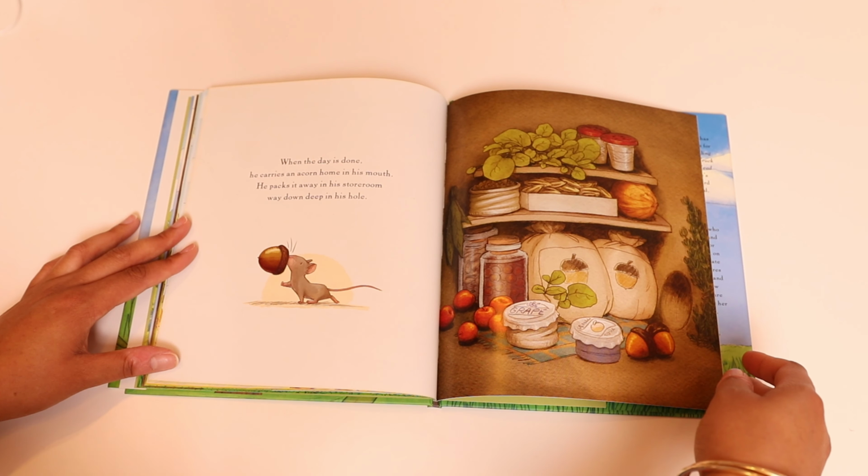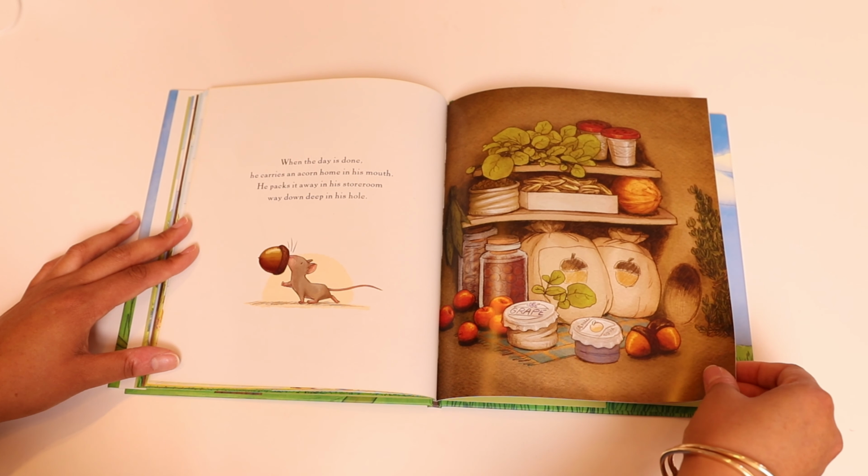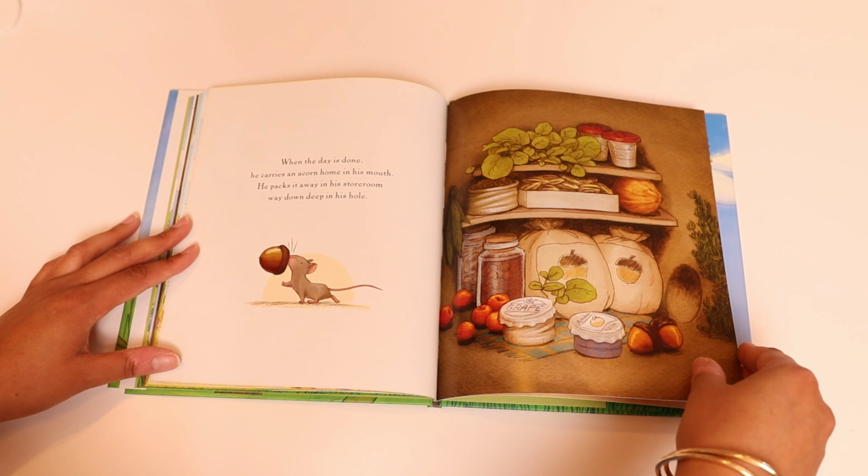When the day is done, he carries an acorn home in his mouth. He packs it away in his storeroom, way down deep in his hole.